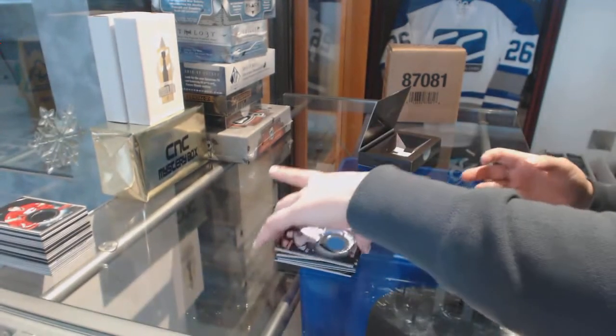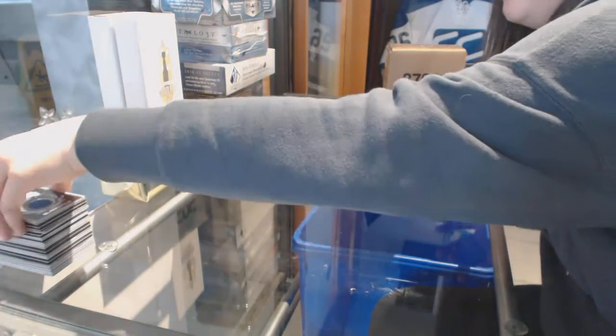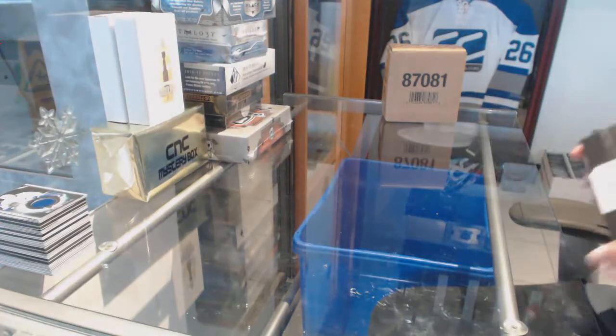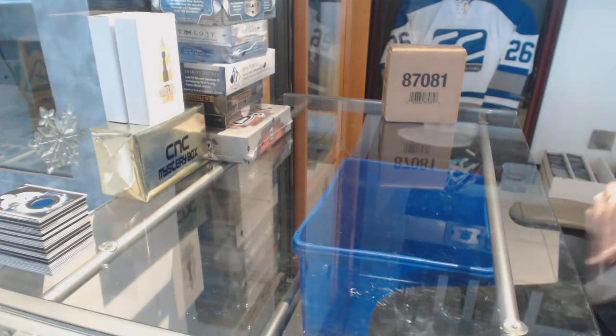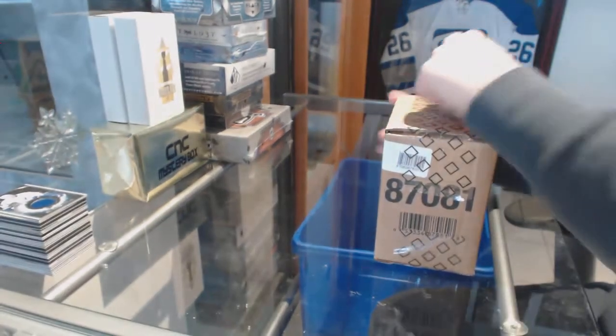That is what you call a Nikita Kucherov pack. His name is starting to sound weird. I've said it so many times. All right. Inner case numero two.